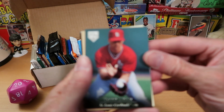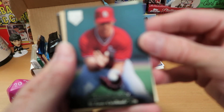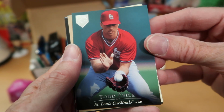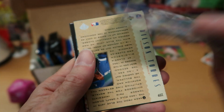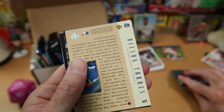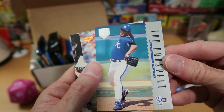What do we have here? Todd Zeile. Beautiful cards, in my opinion. I think these are quite nice cards. Get it in focus, and you can see if you agree with me. There we are. Beautiful cards, kind of glossy. A lot of foil on these, and nice full bleed, sharp imagery on there. You can see why these were a little pricier than regular cards, and a different photo on the back, which I always appreciate when card companies go to the extra trouble, not just duplicating the same photo from the front. Looking at you, Panini.